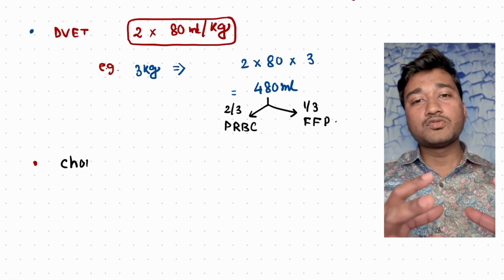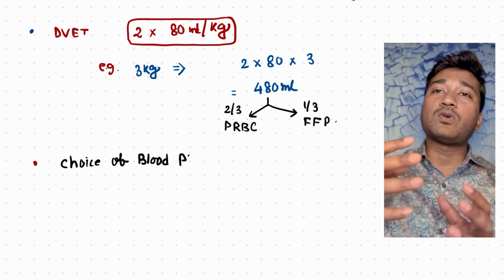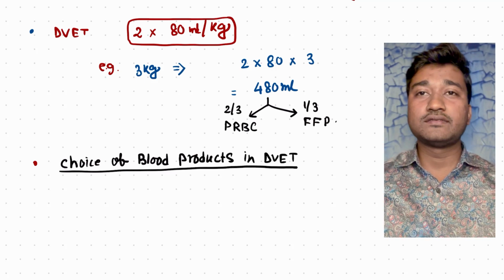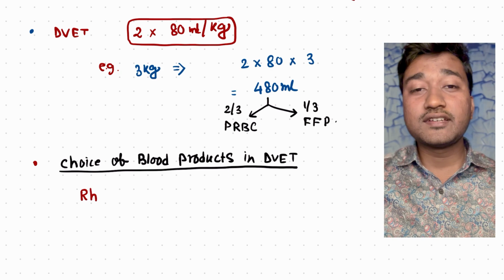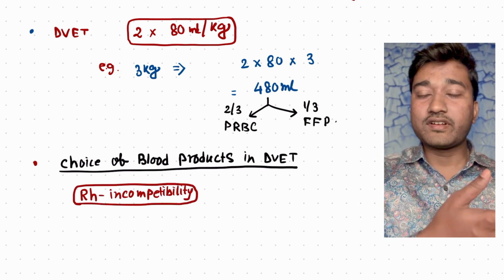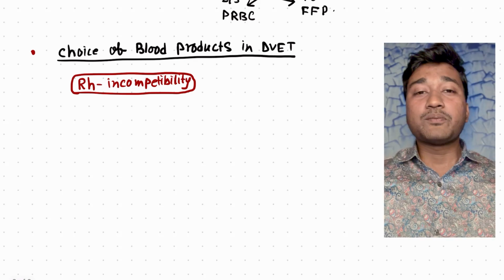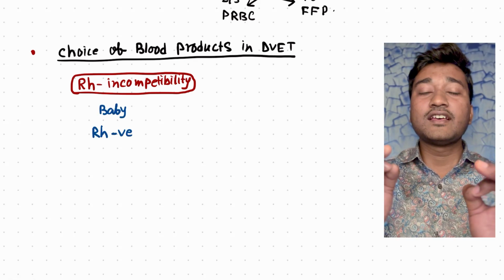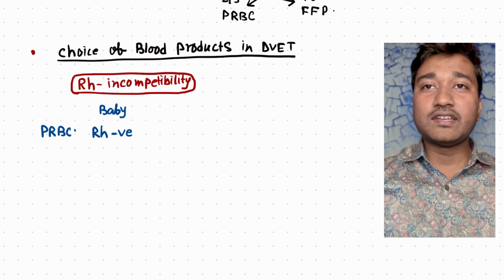2/3 of it should be given by PRBC, and 1/3 volume should be replaced with FFP, that is fresh frozen plasma. The choice of blood products in DVT is very important. Remember this. We have already discussed it in our first part of this video. So suppose the diagnosis was Rh incompatibility. So what will be the blood that we will use for DVT?